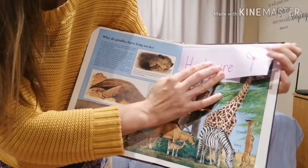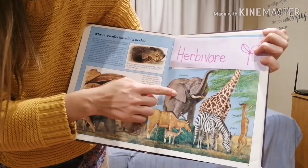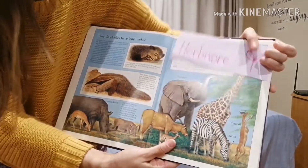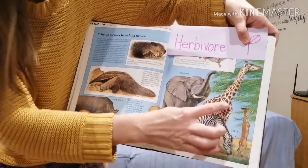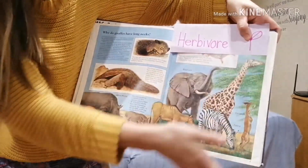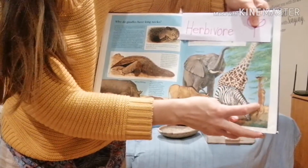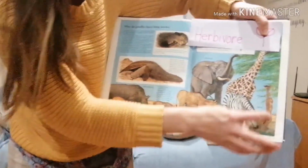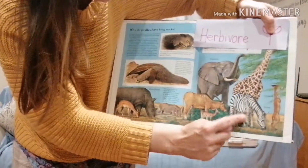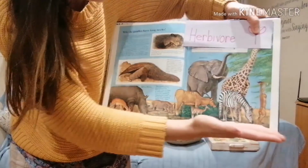They are called herbivores. Now, herbivores are like elephants who eat the top of the leaves. Ooh, even higher than that are the giraffes. You're right. They eat right from the top of the tree. And now you get smaller ones like this. He's called a gerenuk. He's a type of impala or a type of antelope. He eats right at the bottom. And the zebra, can you see how he eats grass right at the bottom?